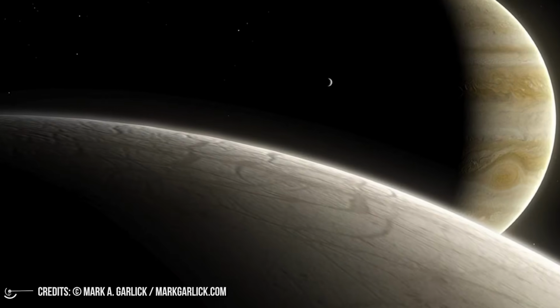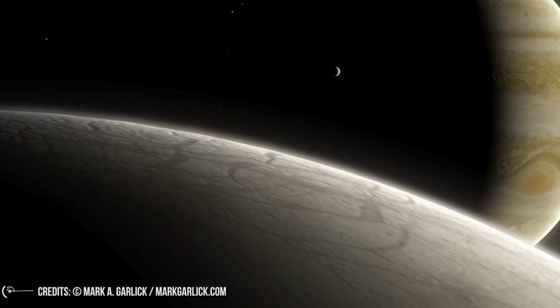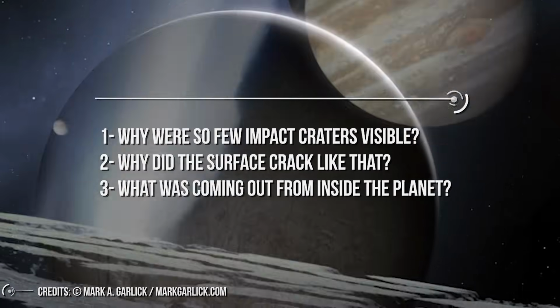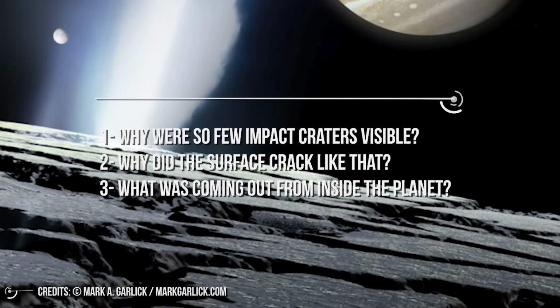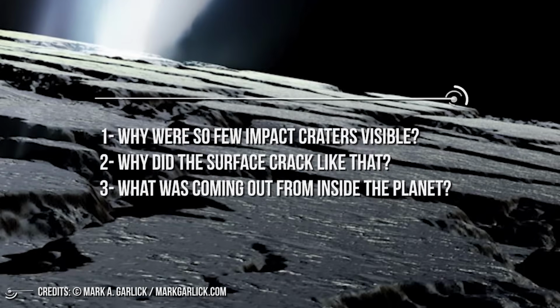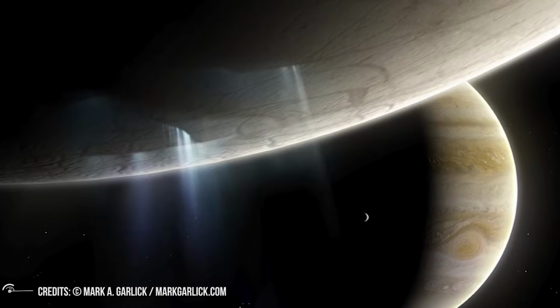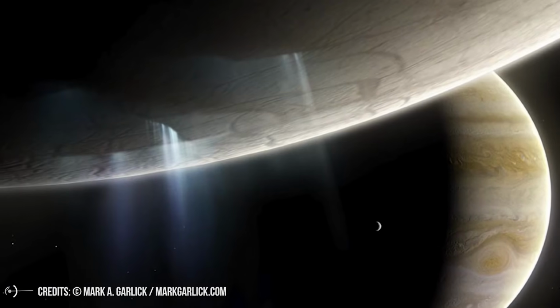At this point, the crucial questions had become at least 3. 1. Why were so few impact craters visible? 2. Why did the surface crack like that? 3. What was coming out from inside the planet? Needless to say, all 3 issues should have been resolved together.